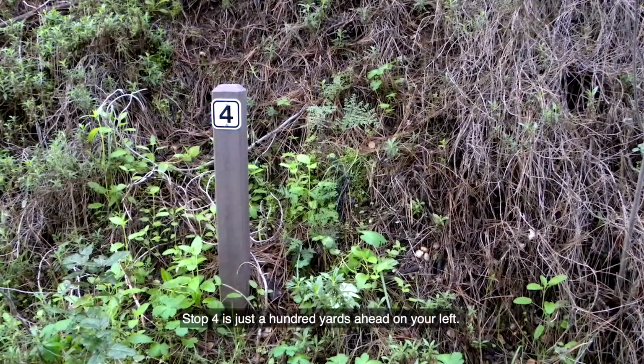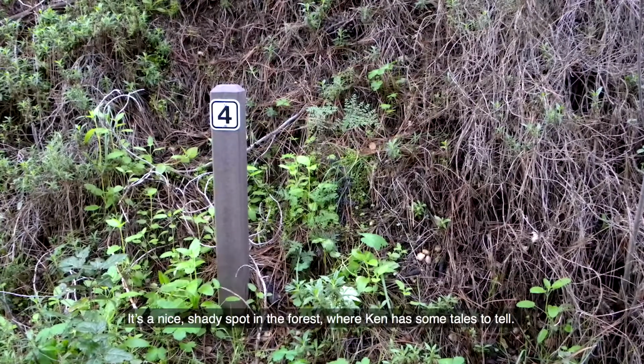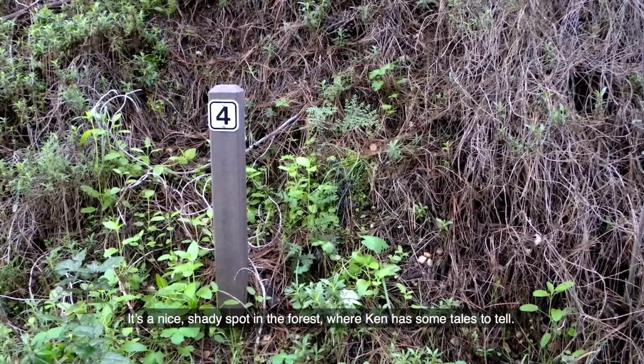Stop 4 is just 100 yards ahead on your left. It's a nice, shady spot in the forest where Ken has some tales to tell.